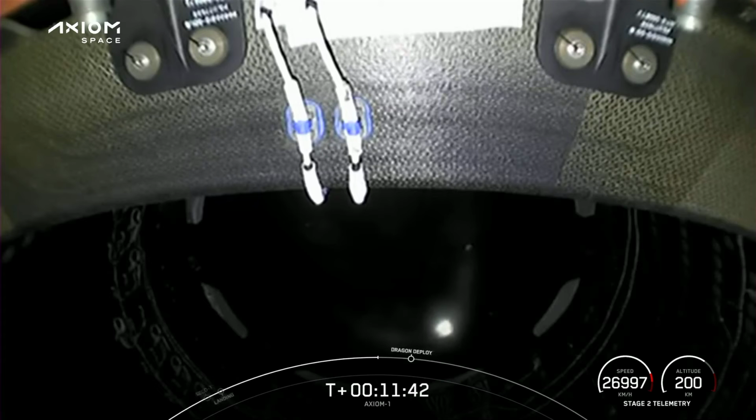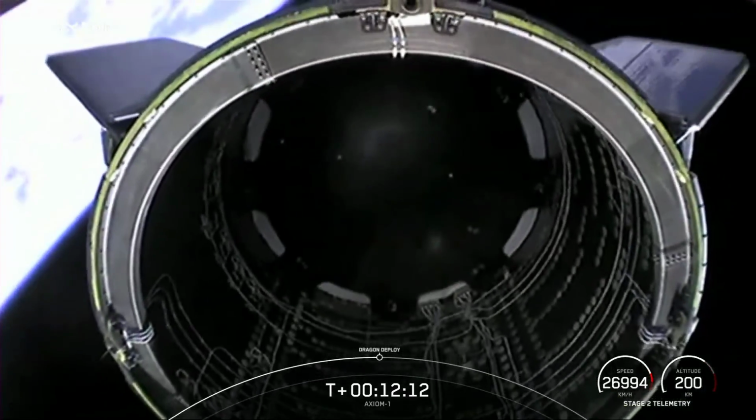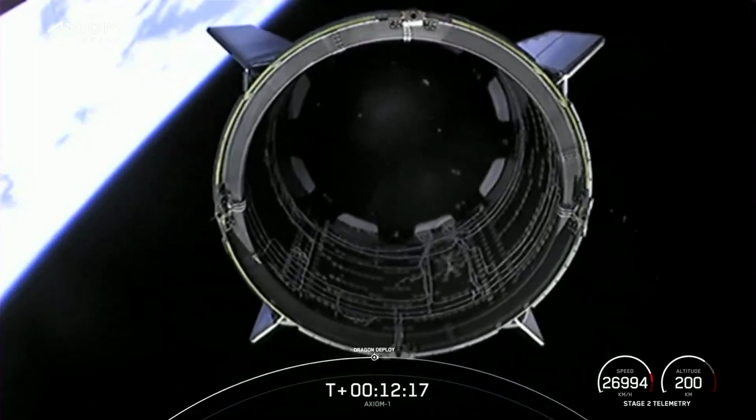For those of you that have just recently joined us, we had an on-time liftoff of the Axiom-1 crew. They are now in space and coming up to separation from second stage, at which point they will then continue their journey to the International Space Station. The view that you're currently looking at is inside the Dragon trunk, which as you can see has just separated from the second stage. Dragon separation confirmed.